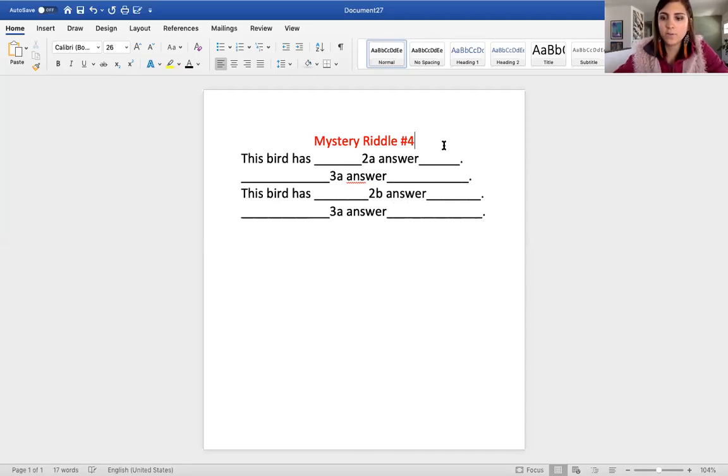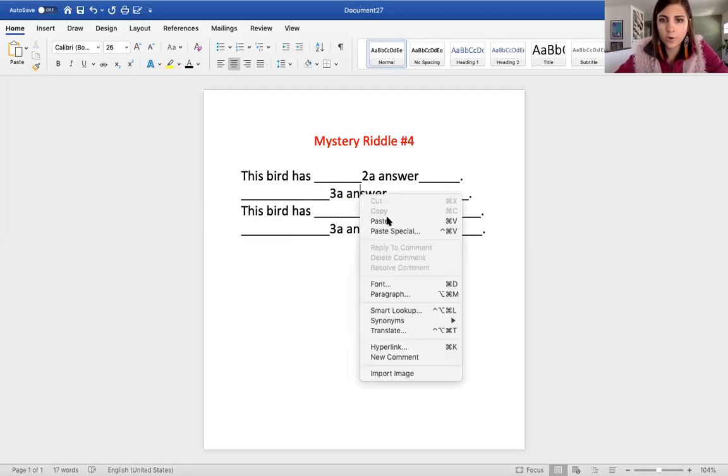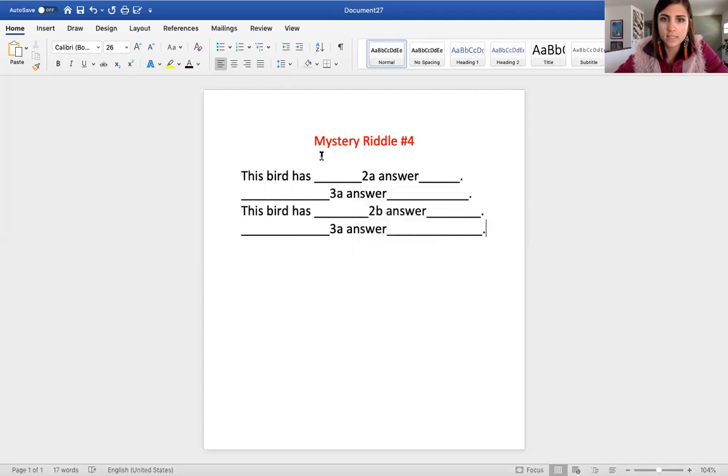All right, so throughout the week, you've been working on this. So this bird, we're gonna use the macaw once more. So if you wanna open up to the page where it says EL4-22, that will help. So this bird has 2A answers. So I'm gonna say heavy and sharp beak. And then the next line, it says 3 answer. On 3A, we wrote, its beak helps it to crush seeds and cut through fleshy fruit.